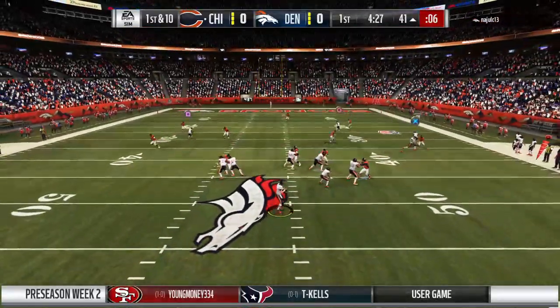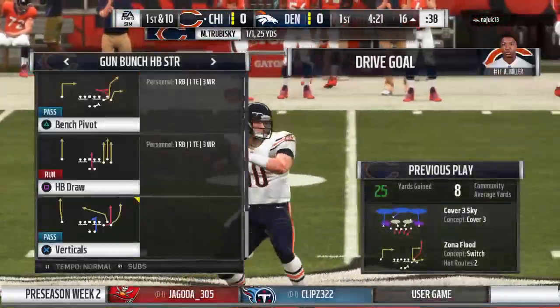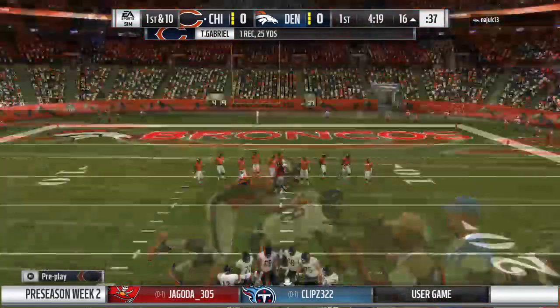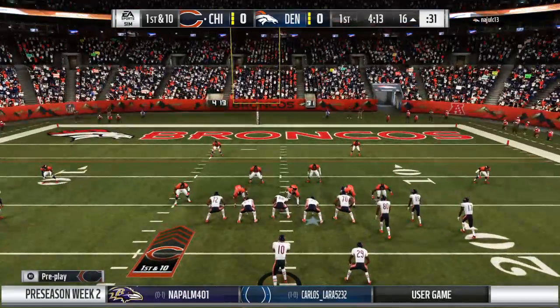After the interception, here's Trubisky. And he gets this one all the way down inside the 20-yard line. A really nice gain of 25 yards. Right after the turnover, they come out throwing. And that means it's a sudden change situation.